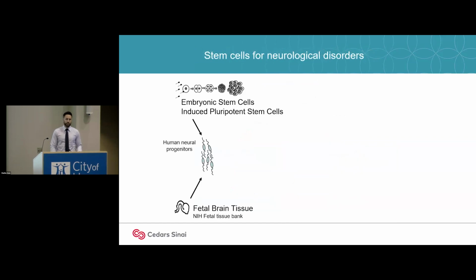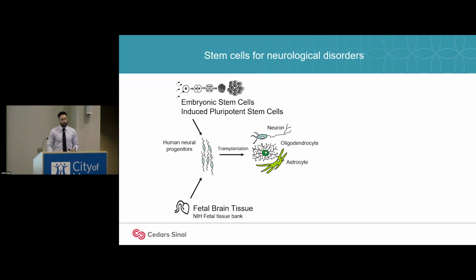There are different types of cell products that you can look into. It could be either embryonic, fetal cells, or induced pluripotent stem cells. And these can be differentiated to neuroprogenitor cells that can then be transplanted. These could be transplanted either as neuroprogenitor cells and have them differentiate inside the tissue, or they could also be differentiated prior to transplantation into neurons, oligodendrocytes, or astrocytes.